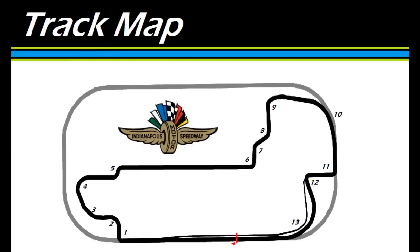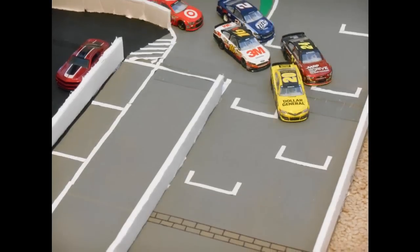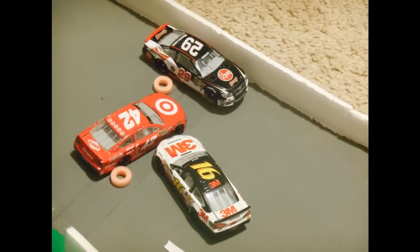It's got 13 different turns. It's a very tight road course. It's got a lot of great history. So we're ready to get going here. The green flag is about to be underway. Matt Kenseth leads them to it. Heading down the front stretch, there's trouble already with Juan Pablo Montoya and Greg Biffle.